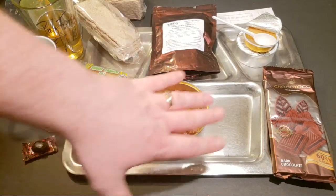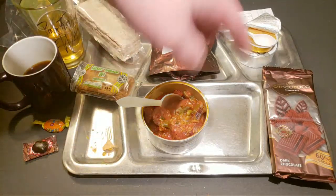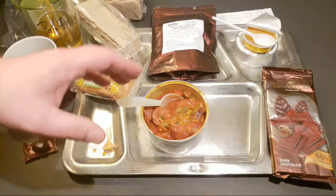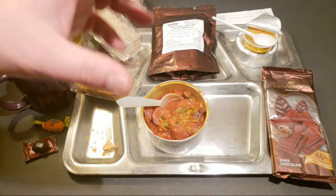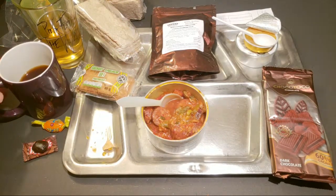And great meal. I would say overall this one wasn't my favorite, but the last main that I had was definitely in my top three. It's right up there with being one of my favorites, if not my favorite main that I've ever had out of a ration. Absolutely insanely good. I look forward to getting to try that one again, man. Holy cow, so good.